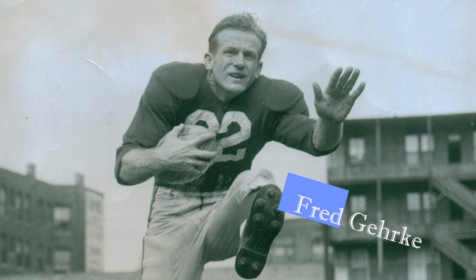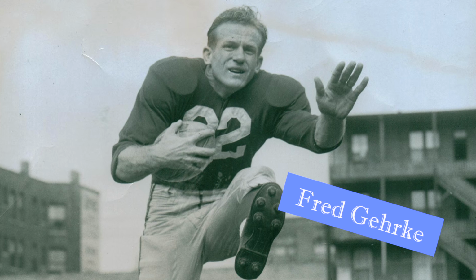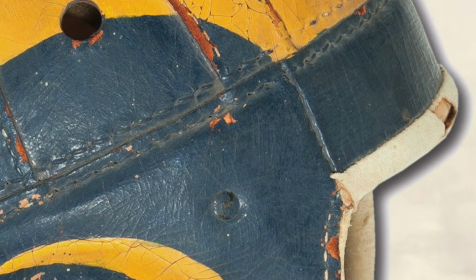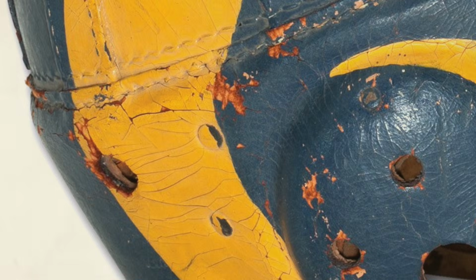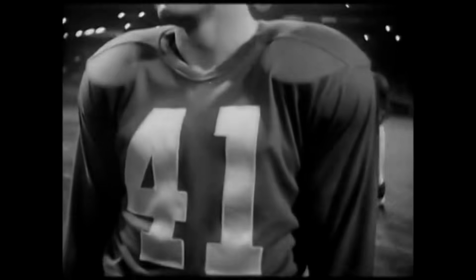But in 1948, Los Angeles Rams halfback Fred Gurkey, an art major while in college, had the idea of painting a design directly onto the helmet. He took a helmet home with him and spent the entire night meticulously painting his own design, which consisted of gold horns on a blue helmet. Coach Bob Snyder and owner Dan Reeves loved the design and commissioned Gurkey to paint the design onto the helmet of every single player at $1 apiece.